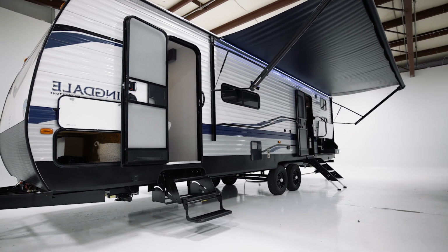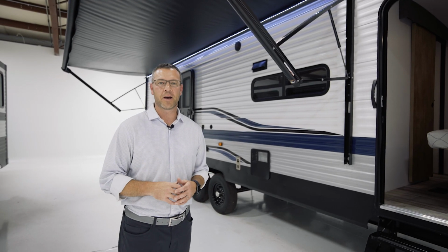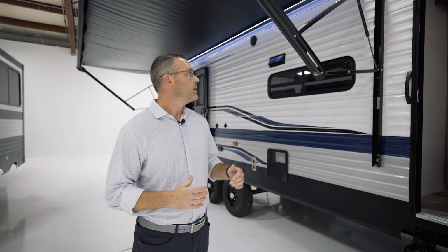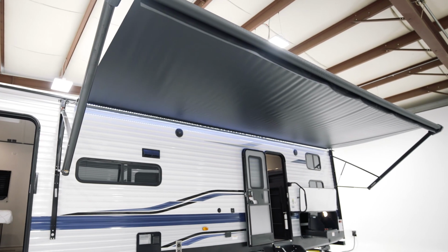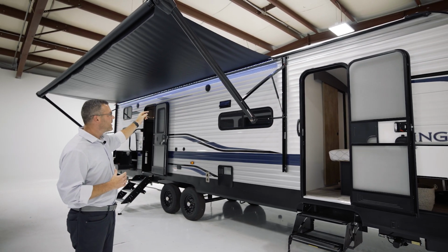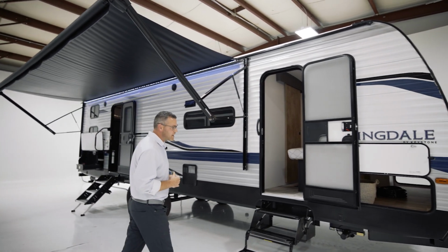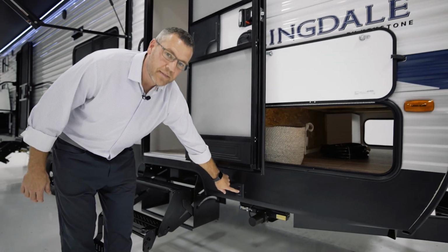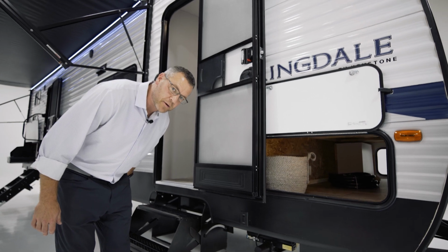One of our goals here at Springdale is to make sure that camping is easy and fun for you, the customer. One of the ways that we've been able to do that on the outside of our camper is to incorporate huge power awnings on all of our travel trailers. This one is about a 21-foot long awning, and by the push of a button it comes in and out. The other thing standard on all of our travel trailers are power stabilizer jacks that help to stabilize the front and the rear of the travel trailer.